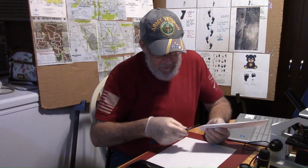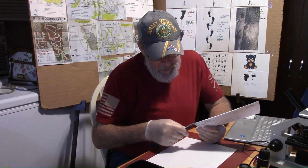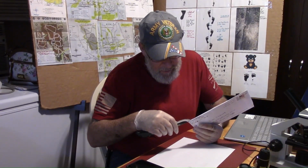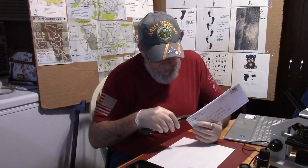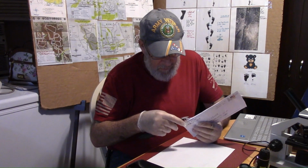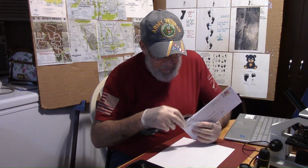I have some more hairs here to look at. So James Whitfield, that's with Bigfootworld, in the group with Kathy and Pam and Brooke. James sent me some hairs, and he's wanting to know if they might be black bear. These are some that he found in the woods. So I'm going to check these out. Do another hair exam here.